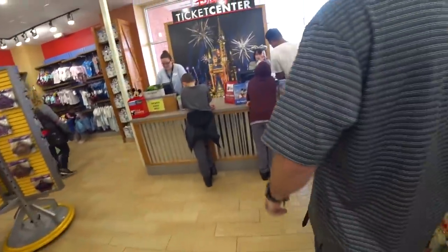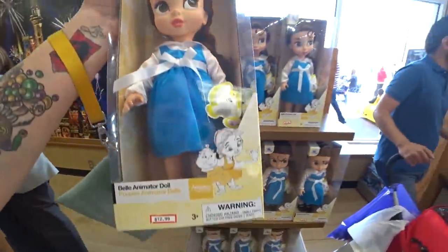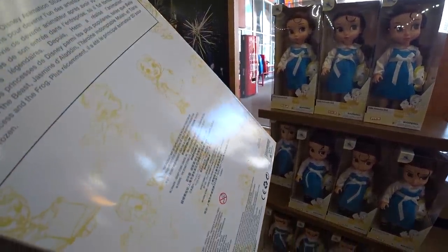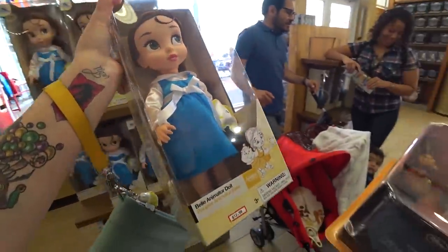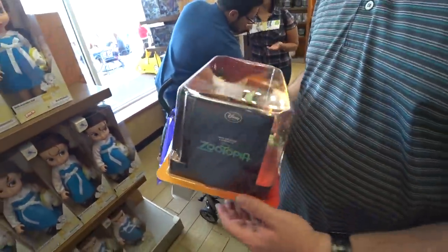We have a Zootopia one over here. Did you see that? No, let's look at that. Look at how cute this Belle animator doll is. This is an amazing deal. It's only $12.99. It's a gorgeous, gorgeous quality doll. It was $30. Look, it's only $12.99. Animator doll, yep. Isn't it gorgeous? That's Belle. And they also have Anna and Elsa as well.